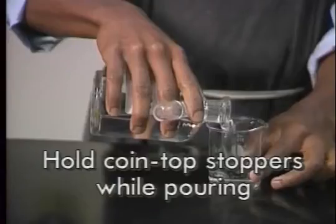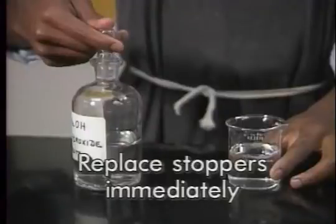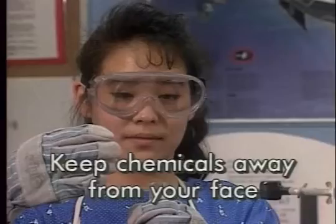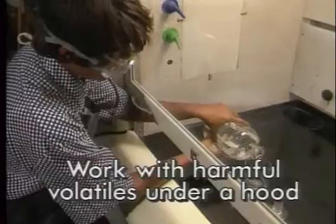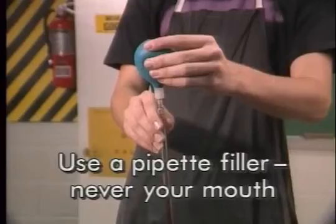Hold coin top stoppers between your fingers while pouring. Hold bottles with your hand over the label. Replace stoppers immediately. Keep chemicals away from your face. Work with harmful volatile chemicals under a hood. Keep chemicals as pure and uncontaminated as possible. Draw out chemicals with a pipette filler, never by mouth.